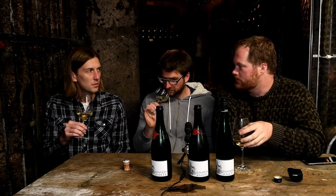You get a lot of richness on the nose right away, really good depth of fruit, and I think that points to high quality of fruit and good ripeness that you were able to get in the year that you made this. Ripe apples primarily, I think some pears, stone fruit like peach, maybe a hint of pineapple.